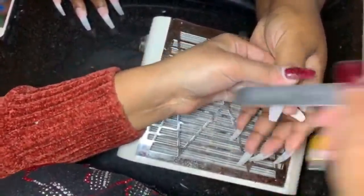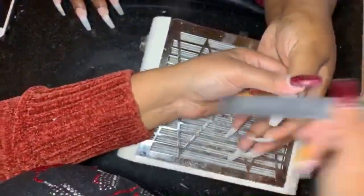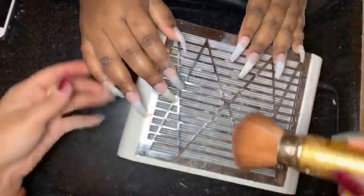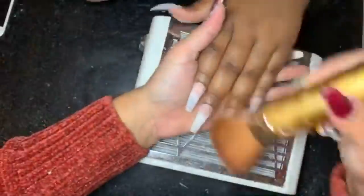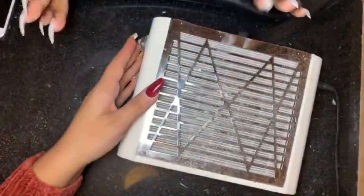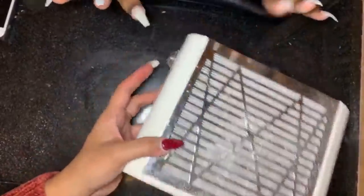Like right now, I'm at the point where I want to go short or keep them like this. It's either between going real, real plain or doing something. But I'm leaning more towards going plain. I'm just over it. By the time I'm done doing nails, I don't want to do my own nails. I'll be tired. Surprising.